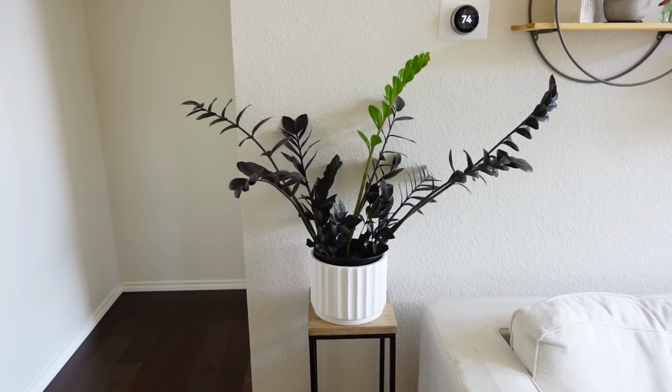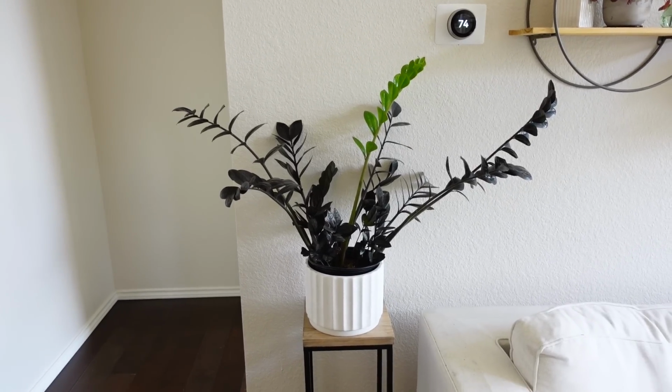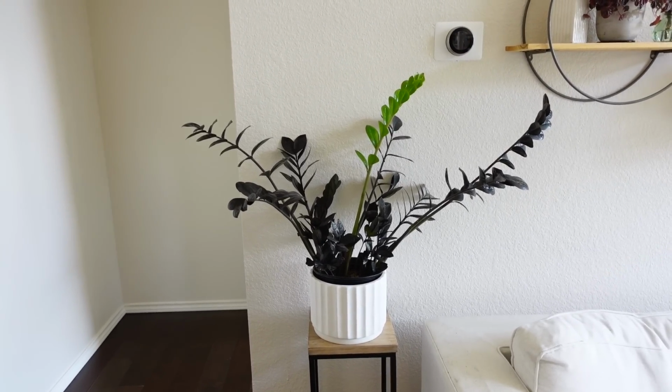If you travel a lot, definitely a good plant for you because you probably aren't going to need anybody to take care of it for you while you're gone. And they just look so super sculptural. Just absolutely love it. Super excited about these new branches.